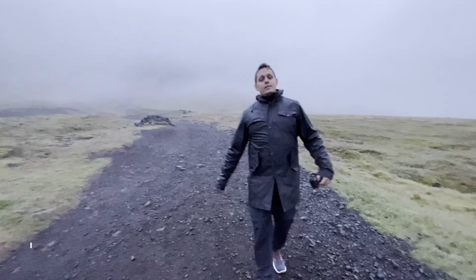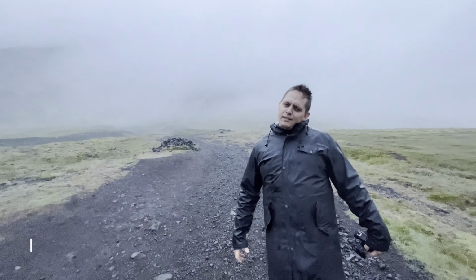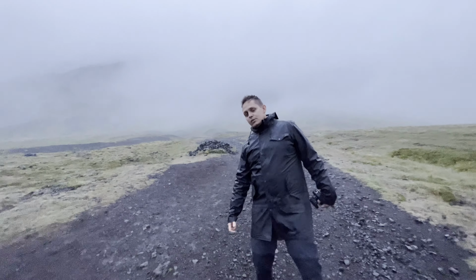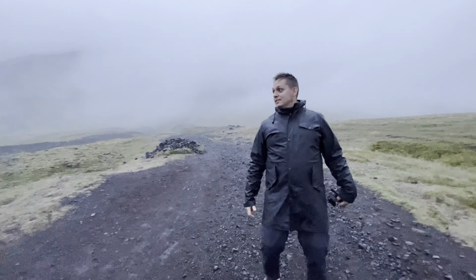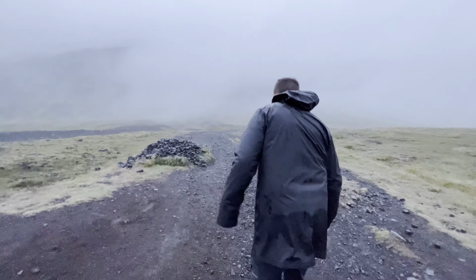Okay, so now we're gonna visit a canyon called Rauðfeldsgjá. There's not the best view, but I'm gonna show you guys hopefully inside of the camera, so stay tuned.